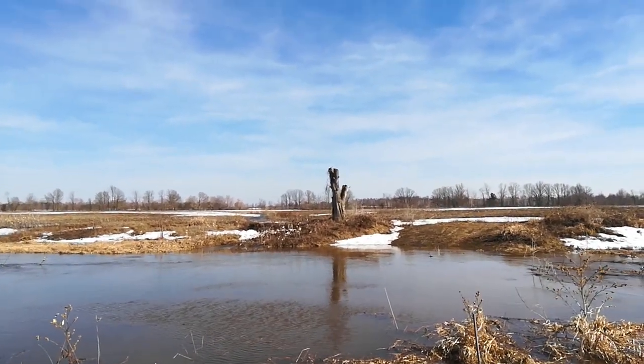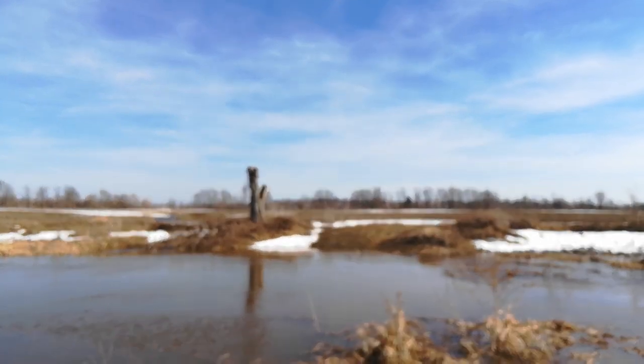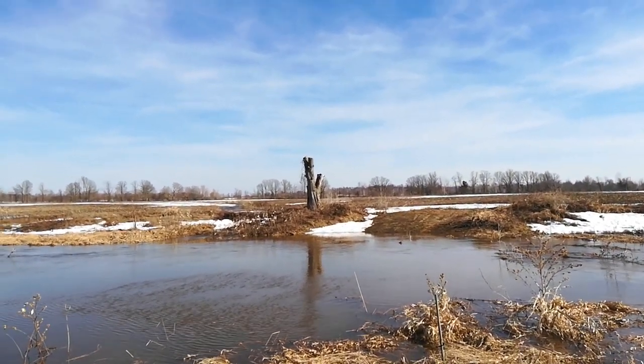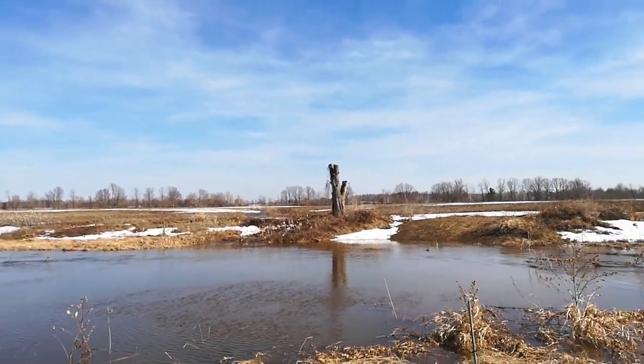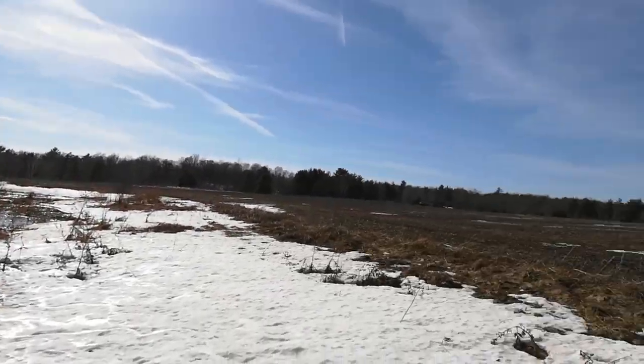It's been pretty cold until a couple days ago, and we had some snow about 10 days ago, about 10 inches of snow, April 1st. But there was more snow than average this year. I think it was an extra 50% of snow.